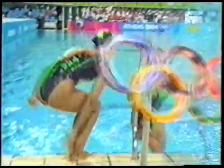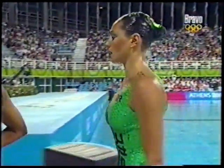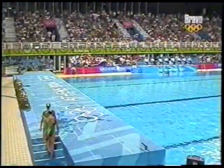The swimmers representing the Russian Federation are out, and they come to see their marks. Anastasia Ermakova. Tonight's total, added to tomorrow's freestyle total, will determine the medals.